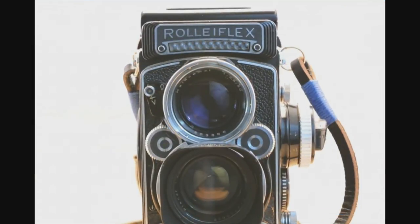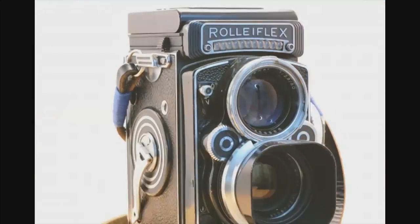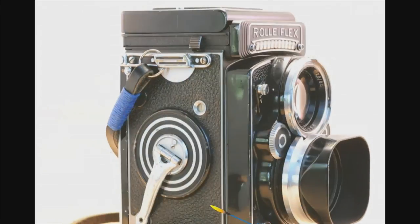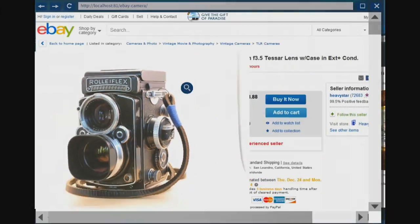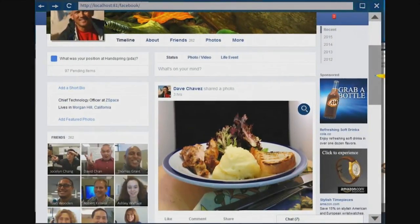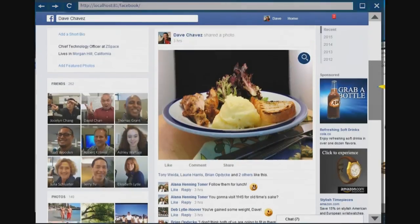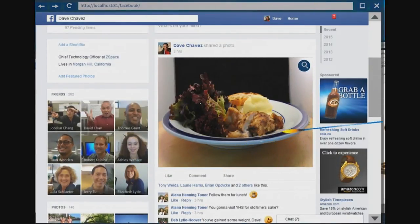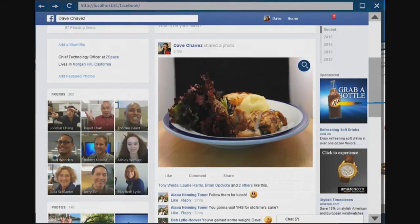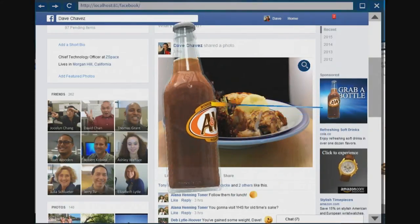Here's an eBay page. We took this with an SLR and that object was on a Lazy Susan. We just spun it around, and then we just present a couple of 2D images. And then here's a suggestion of social media. Same kind of thing for that food. People wave their phone around food and post it on social media.